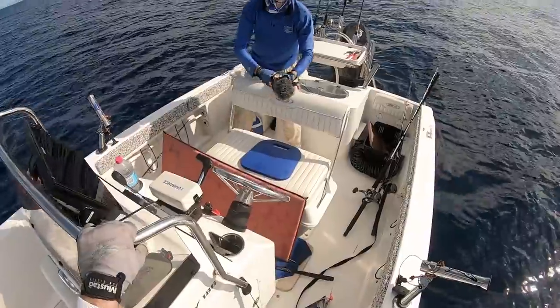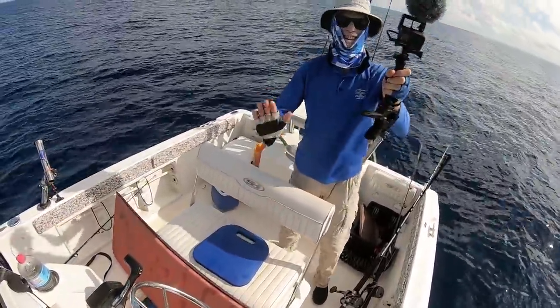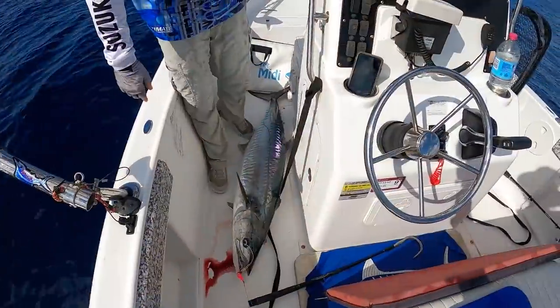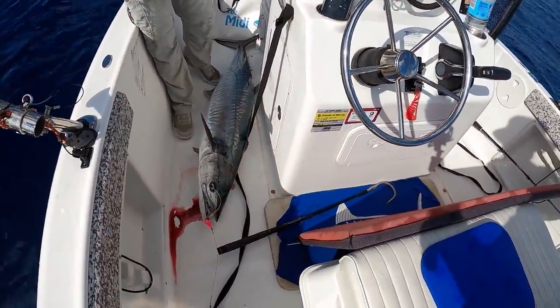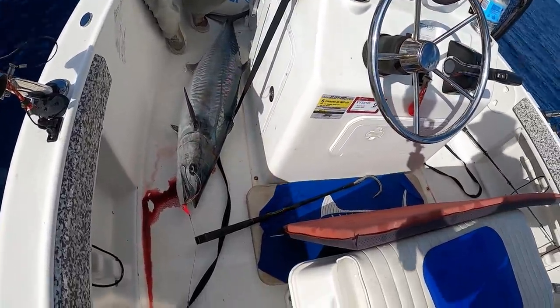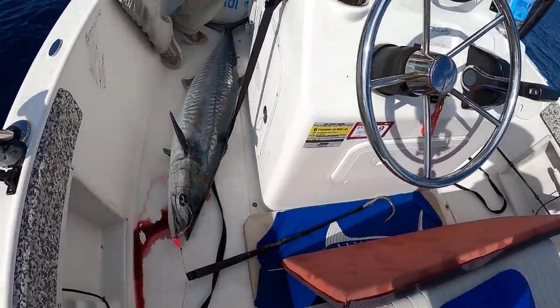Oh yes. Phantom, we did it. Oh, mate. That is an absolute belter. Look how thick he is. That is a big mackerel.